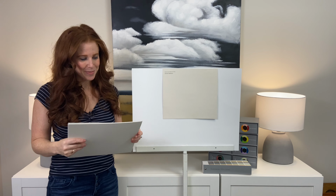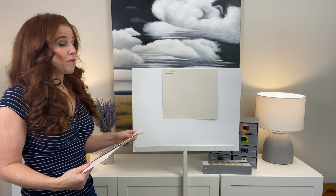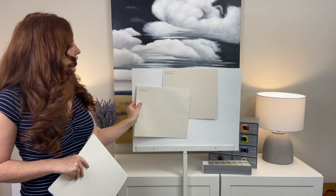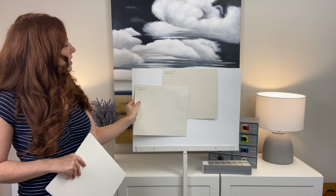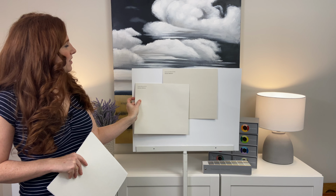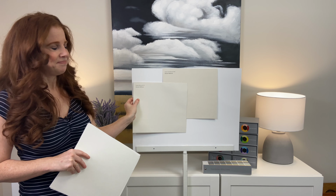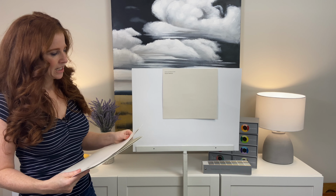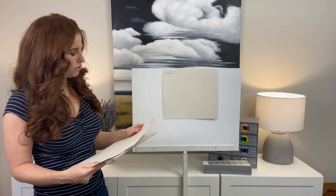Now, let's do some comparisons. Sherwin Panda White. So this one's sitting right above it in the fan deck. It's a bit lighter. You can see we lose a little bit of the beige looks, a little bit of the orange. We pick up a little bit of yellow. And Panda White, while you rarely ever see it, there's a tiny wink of green hiding in there, but you wouldn't know it. So that's that shift there. Remember, comparison is one of the best ways to pick paint colors, so do this at home too.